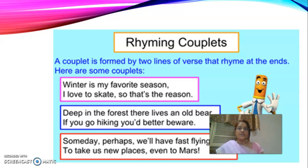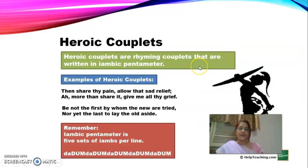Second example, deep in the forest there lives an old bear. If you go hiking, you'd better beware. So here bear and beware are rhyming. Someday perhaps we'll have fast flying cars to take us new places, even to Mars. So here in this example, cars and Mars are rhyming.